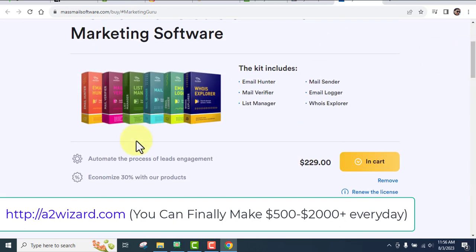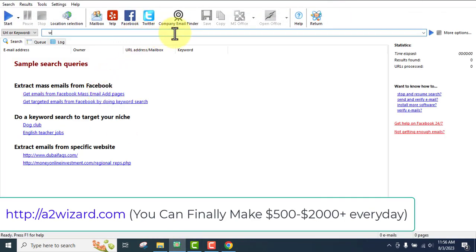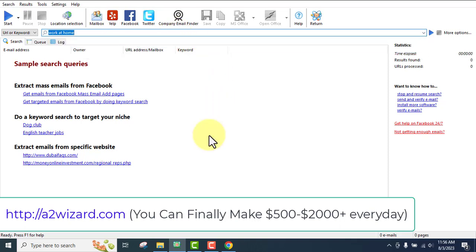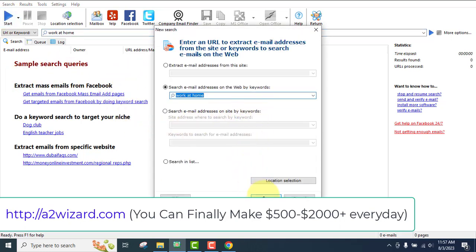It's a one-time payment, but it's worth it. You'll get this software, which looks like this, and you just have to go and open it. You'll get a software like this, where you can extract thousands of emails in a matter of a few seconds.